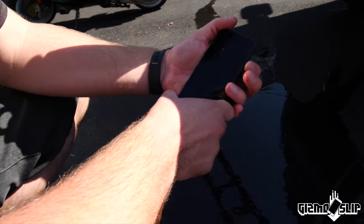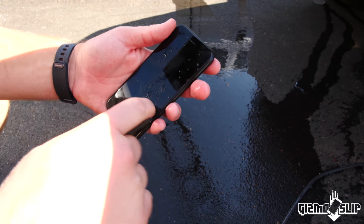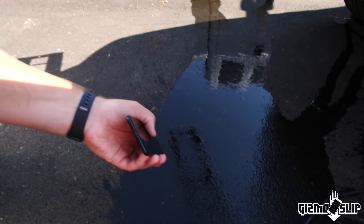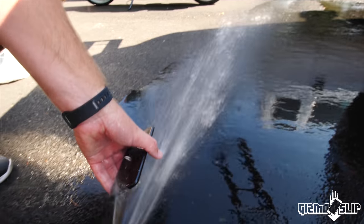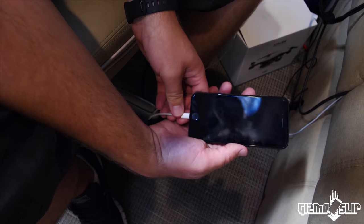Alright, let's try turning it on again. It's not responding. I'm guessing the battery could be dead. Let's try charging this up. Oh, but this is full. We're gonna have to clean this out before we can charge it. Okay, let's try this out.